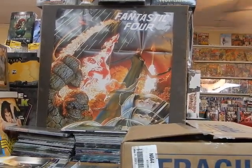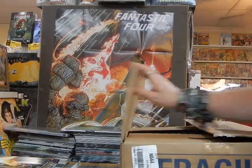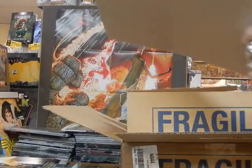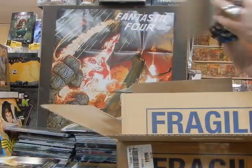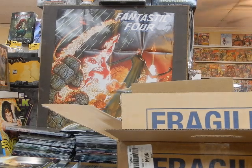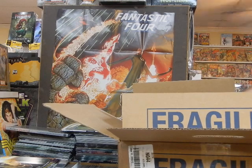So let's get to our boxes. Our next box cracked open, and we've got one more box after this. So let's see what's in this box. I see Bronze Age Boogie, I see Action Comics, I see Wonder Woman, and I see DC Previews in these boxes. So we'll start with DC Previews so we can get those set aside.